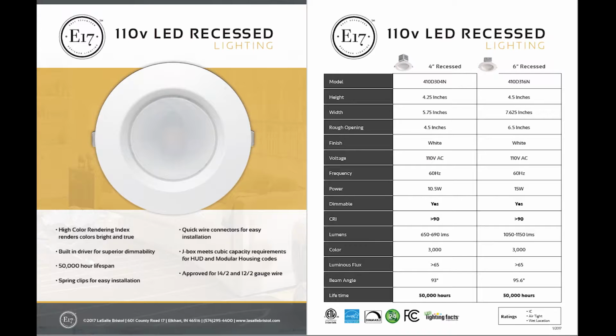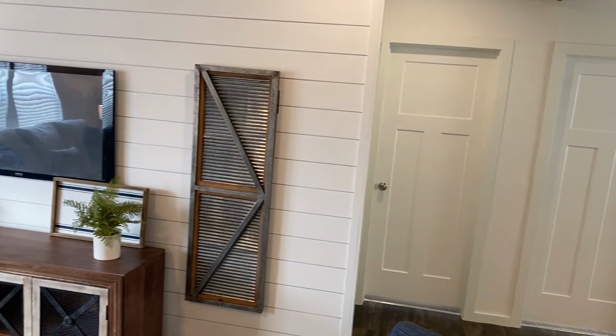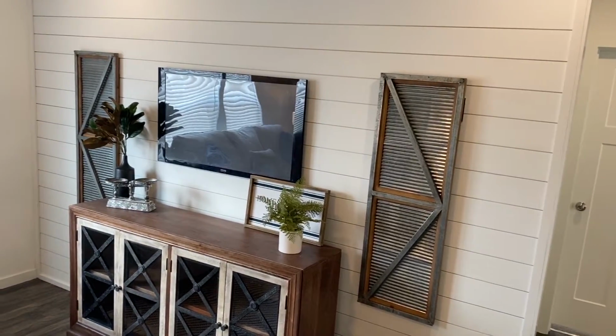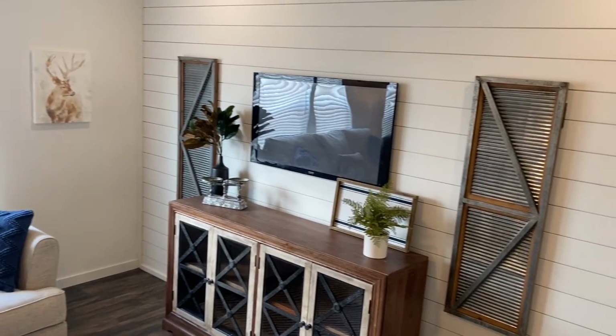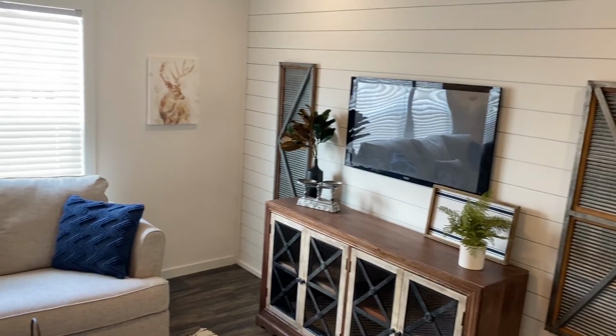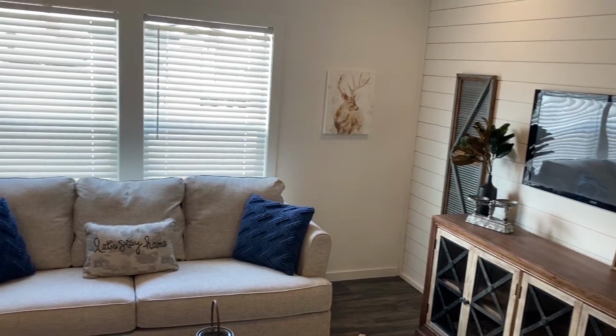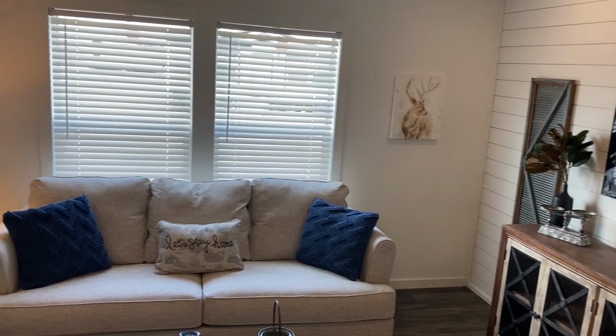To continue the farmhouse look from the exterior, this home showcases a beautiful shiplap accent wall that can serve as an additional focal point in your living room. The Titan Extreme series puts emphasis on large living areas so that you will never feel as if you don't have enough space. Being comfortable in your home doesn't stop in the living room.